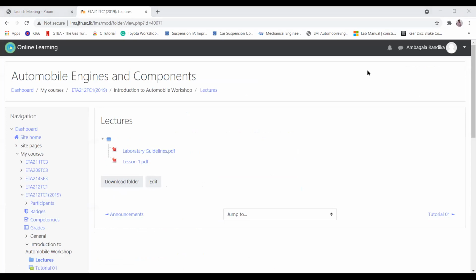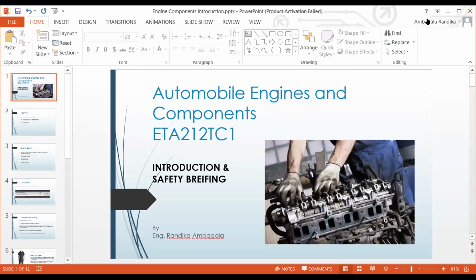Yes, okay. So next we'll go to the safety briefing, right? Introduction and safety briefing. That was actually the introduction. Now we'll move to the safety briefing part.